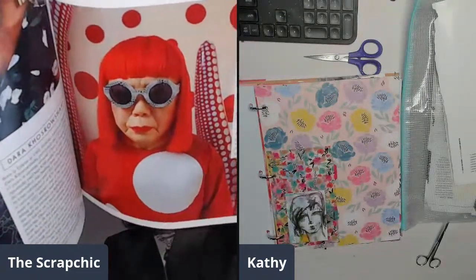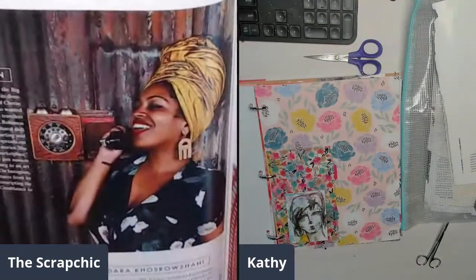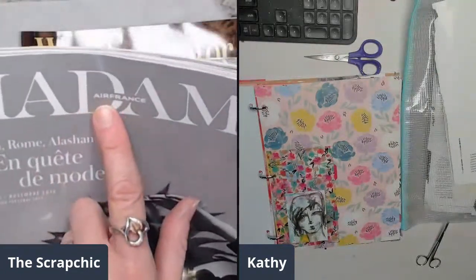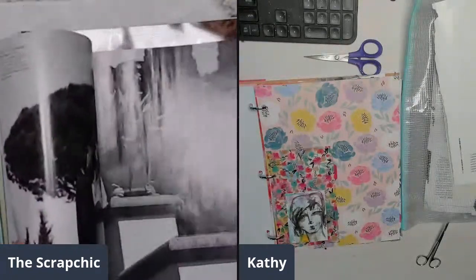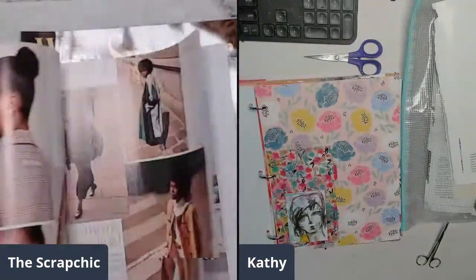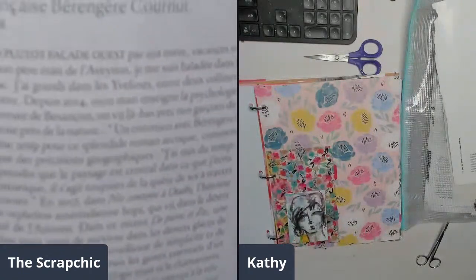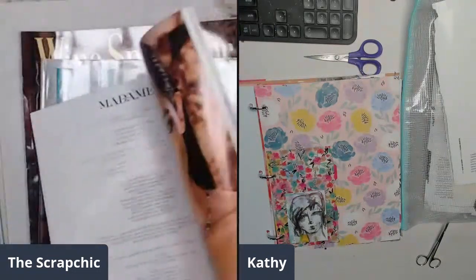I'm so gonna cut her out. Look at her. Wouldn't she be awesome on a red page? There she is. I love that. So I found that. These are all free. This is from Air France. These were free. And these are French magazines. So again, it's females, and it's a typical fashion magazine, except it's in French. Everything's in French, which is fine because I don't read it anyway.